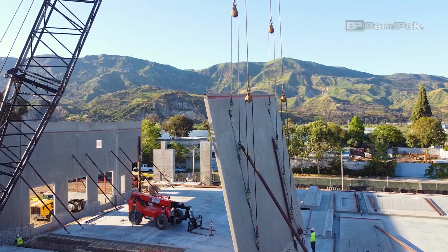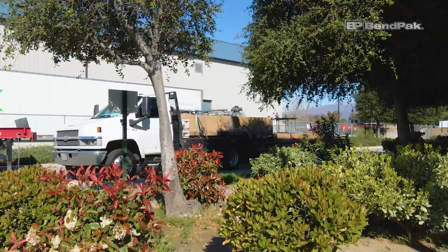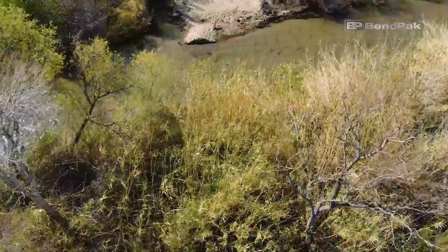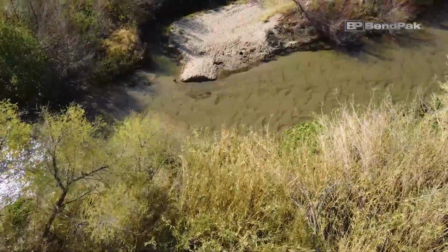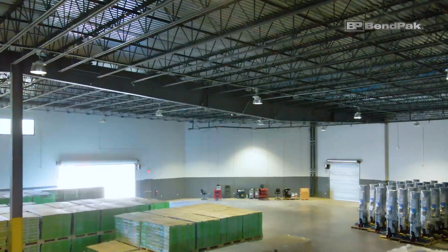When BendPak remodeled and expanded our Southern California facilities, we made sure to include green space and planters into the design, not only for an enhanced appearance, but to retain and utilize rainwater runoff in order to support the city's local ecosystem. BendPak focuses on green initiatives and making sure we have environmentally friendly buildings.